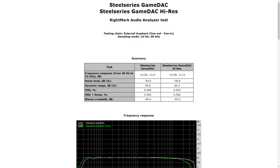I couldn't see any major difference in these numbers. In my opinion, this all falls within the margin of error or differences in measuring. Shocking. High-res doesn't equal better audio.